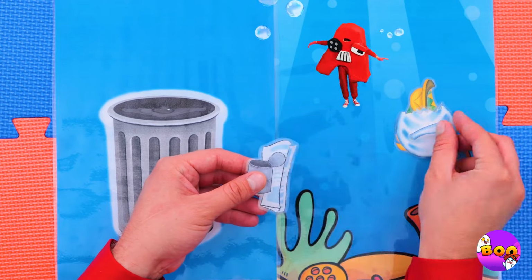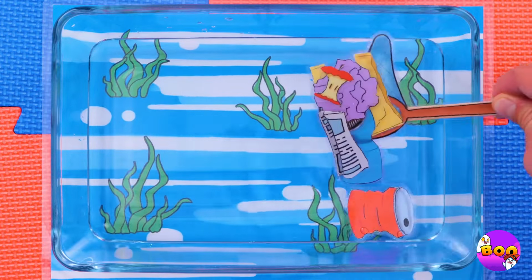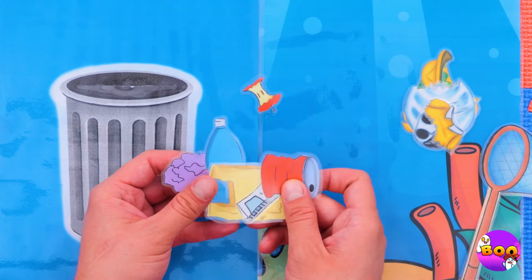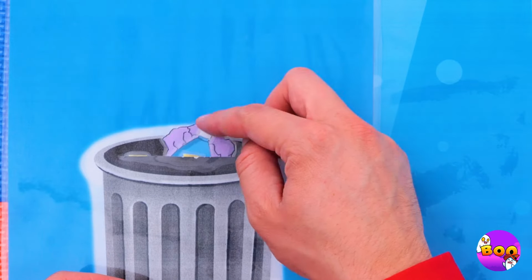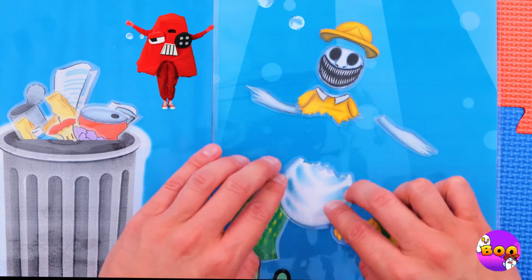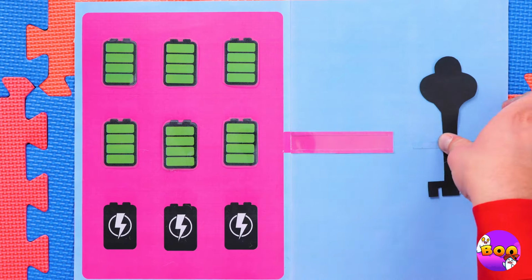Ooh, we should keep most of this haul. Okay, I think we just need one more scoop. Now take out what we want to keep, and just ditch the rest. Remind me to sort out the recycling later. Now we can put all the other parts together. Look, it's a zookeeper, and he's a mermaid. And more importantly, he's got the next battery.